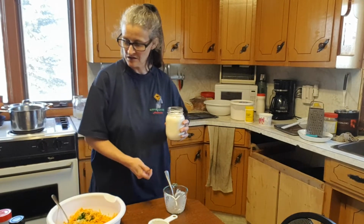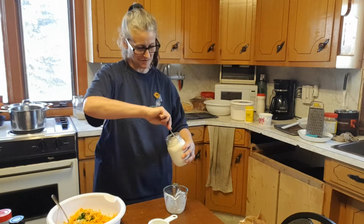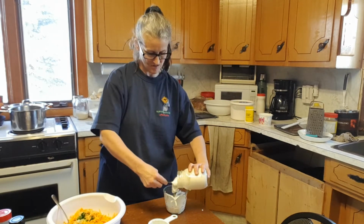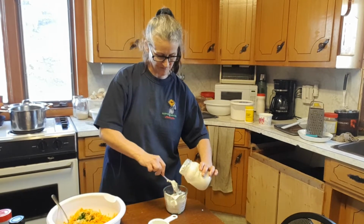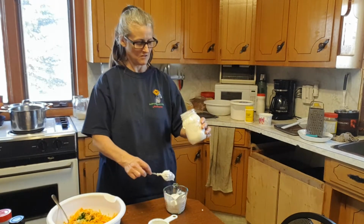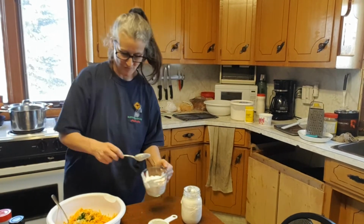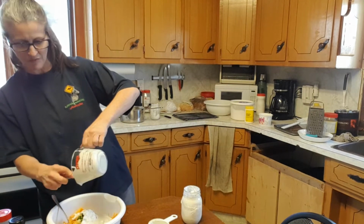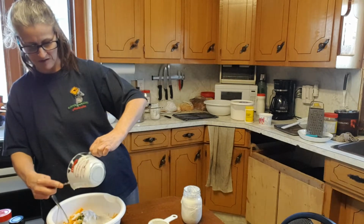And I need 1.5 cups of sour cream. This is a pint jar. So I need maybe a little bit more than half. Yeah, something like that, I think. What did you run now? That one says 4 eggs. I'll see how this is. Start with 2 eggs and work my way up.